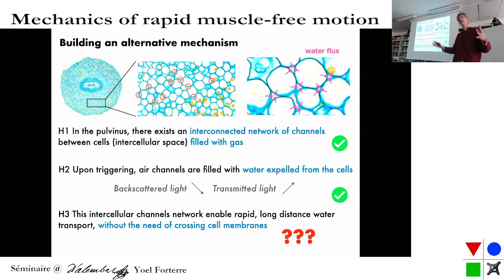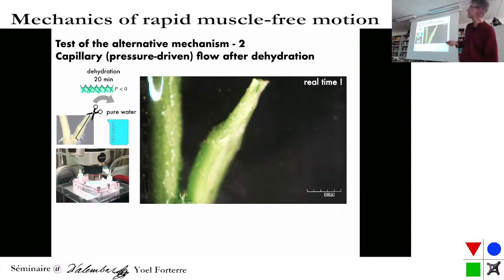So it's an osmotic forcing. To test this hypothesis, we need not an osmotic force, not a gradient of concentration, but really a gradient of hydrostatic pressure. We need to push water flow with a pressure inside the tissue. And the trick we use is just evaporation. So we slightly evaporate the tissue, so now the pressure inside the tissue is in tension.